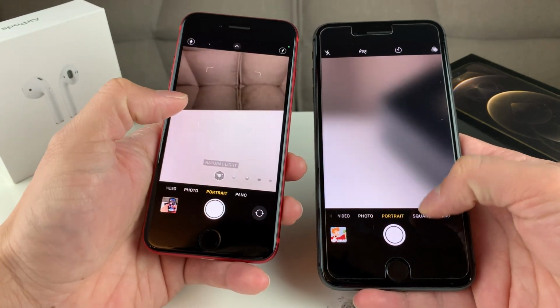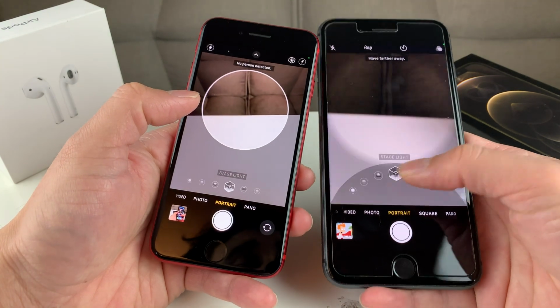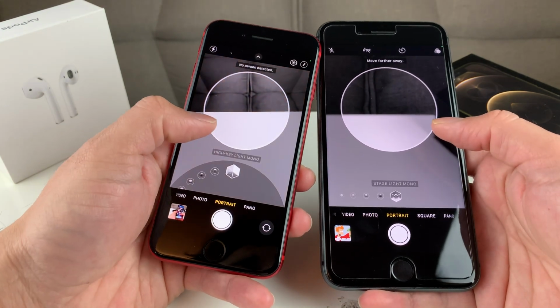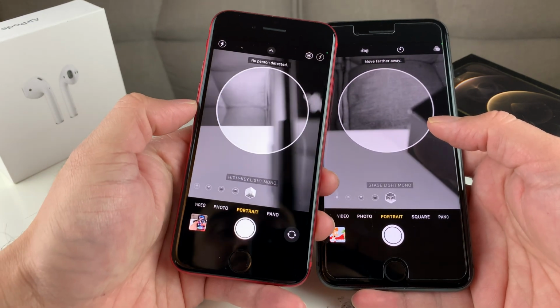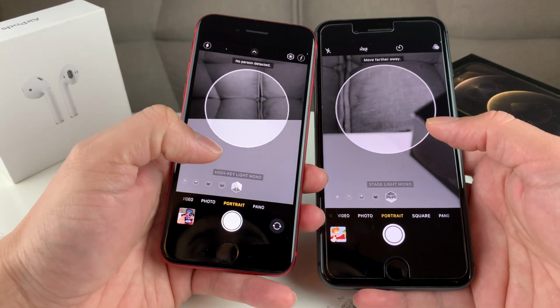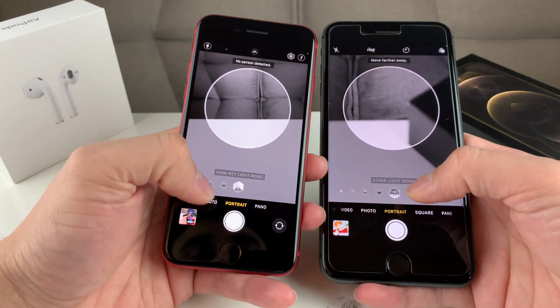In terms of portrait mode, that's another thing you'll notice. Both of the phones do have about similar sort of lighting. The one thing you're missing on the portrait mode is that the iPhone SE does a little bit better job. It does have that high key light mono, which isn't available on the iPhone 8 Plus.